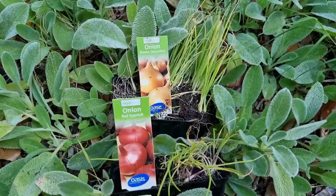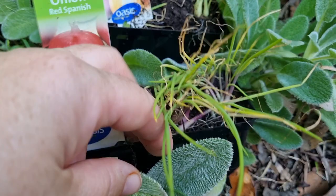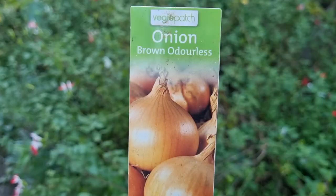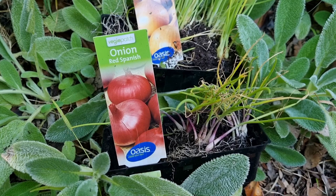I do have quite a lot of the onion seedlings left. I have to give them a water, my goodness, look at them. Now the reason why I didn't put all of them into that one long bed was because I was a bit nervous, to be honest with you. I have tried to grow onions for a few years now and I've never really had great success. So what I've decided to do is grow onions in two areas in my garden, so I'm almost spreading out the risk.